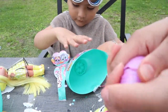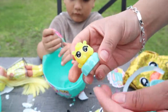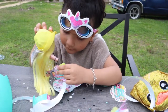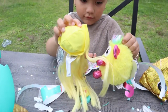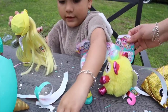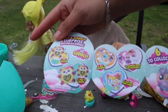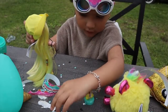Look! What's in here? Oh, look at this. I think it's a baby sheep. It has yellow, orange wings with glitter. Oh, hello, Mama. Oh, hi there. Oh, thank you. Come on. Oh, okay. These are the collections. Wow, so we got this one. Thanks. Cuddly. Okay, little guy.